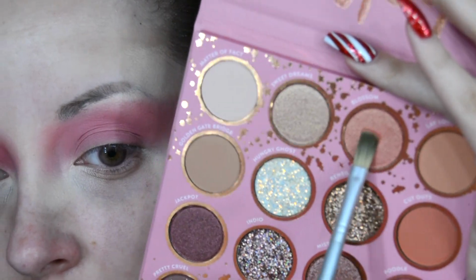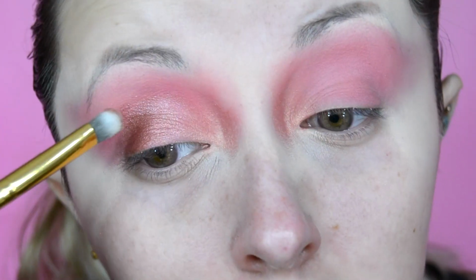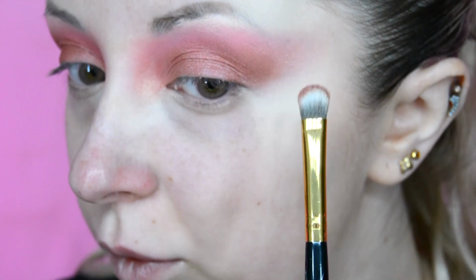I then use the shade called Blossom and apply this to the inner corner of my eye for a little bit of a highlight. Then I apply Misty onto my lid. This is a really gorgeous metallic-y pink shade. I apply this all over my lid and actually blend it up a little bit into the crease as well.